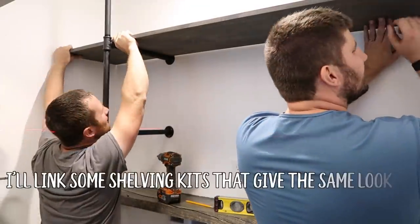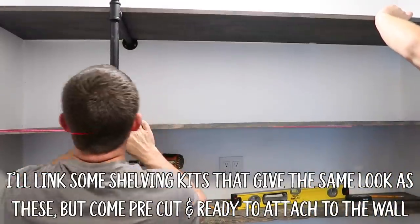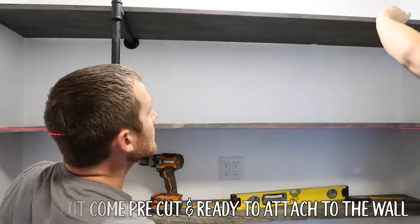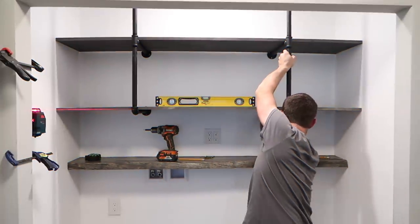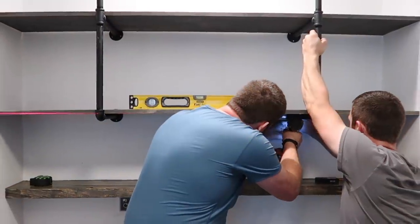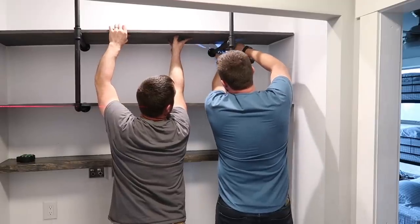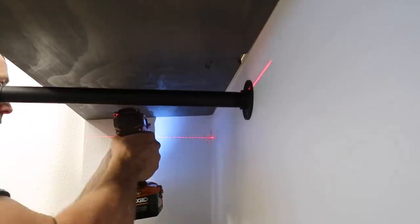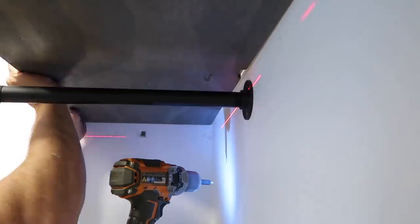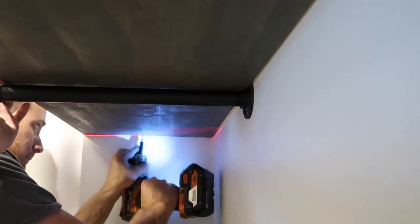So like I had mentioned before, I'll link some shelving kits that give the same look as these, but they are pre-cut and they are just ready to attach right to the wall. And then as for the wood shelving, the top two shelves that go in with the pipe are actually just pieces of plywood that were cut down to the width of the room and then also the depth of the pipes. So you can totally do that yourself, or you can even go to your hardware store and have them cut it for you. And then all we did to them was just give them a coat of stain and then also a coat of poly.